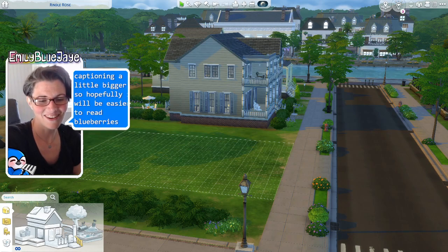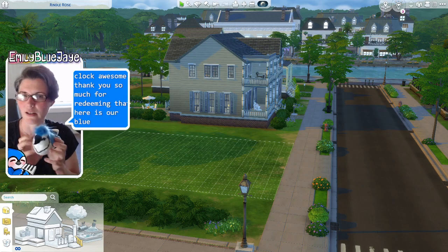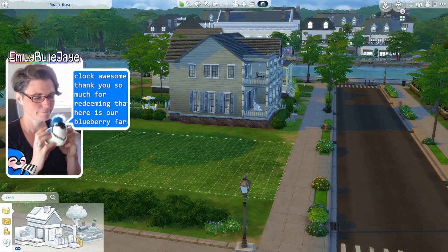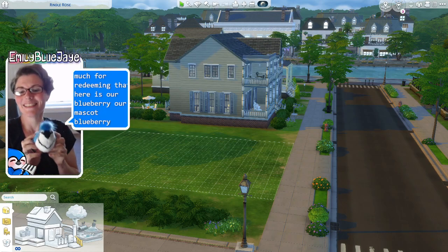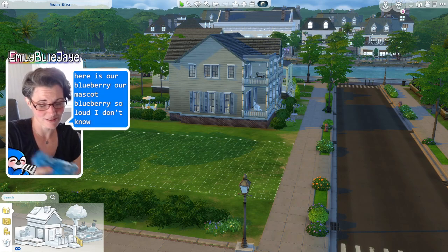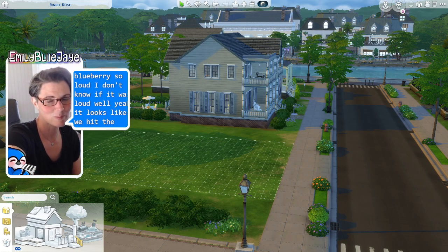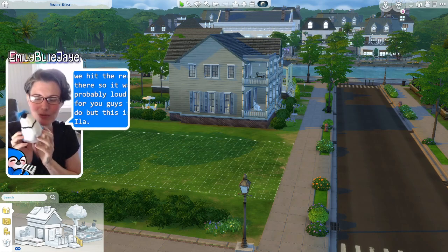Blueberry Squawk, awesome. Thank you so much for redeeming that. Here is our mascot, Blueberry. Oh my gosh, it's so loud. I don't know if it was loud for you, but it looks like we hit the red there, so it was probably loud for you guys too. But this is our little mascot.